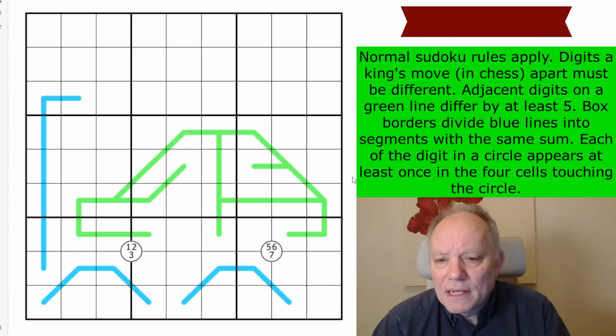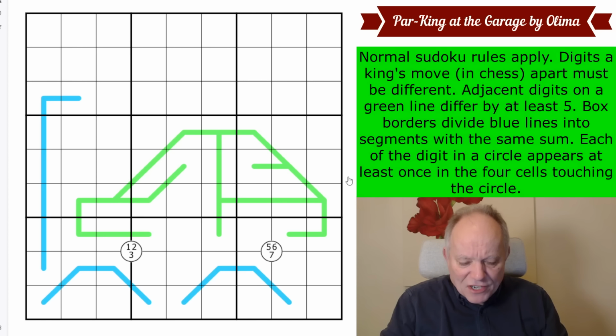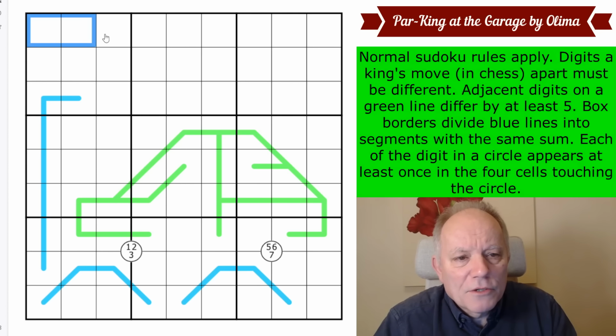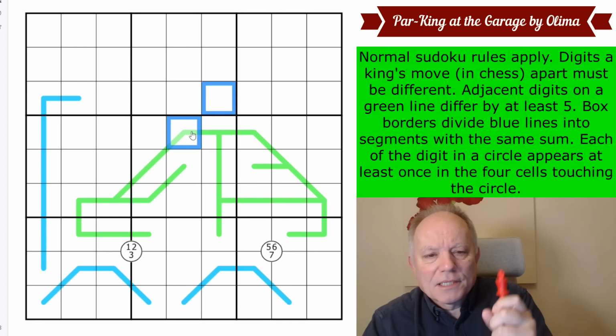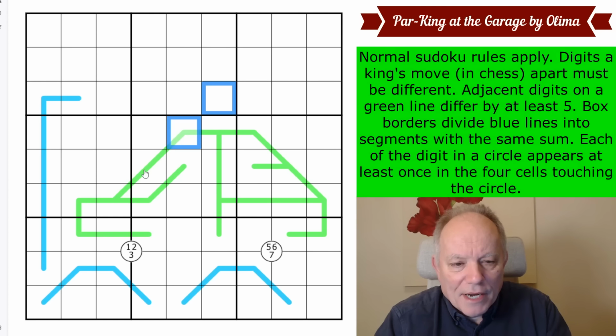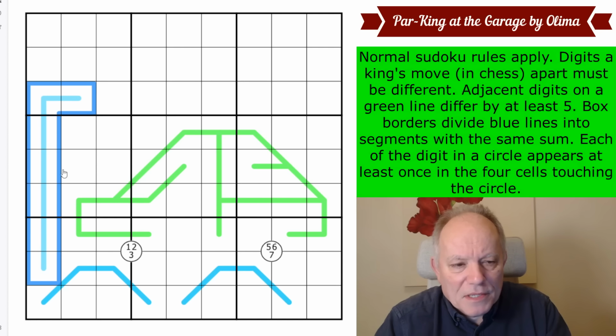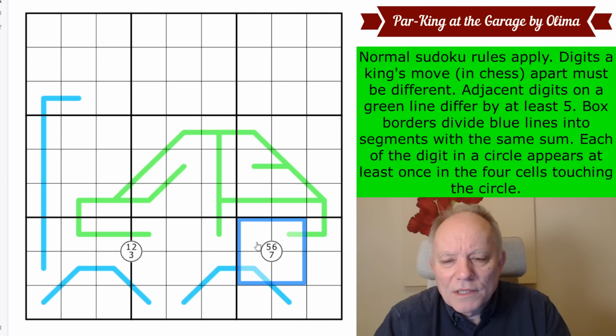The first link is to this puzzle, and I'm going to go through the rules now. The reason it is called Parking, with the emphasis on king, at the garage, is the same reason I'm fishing around in my bag to find Mr. King, who will be reminding me that as well as normal Sudoku rules applying, 1 to 9 must go in every row, column, and 3 by 3 box. In this puzzle, there is a king's move restriction. Digits that are a king's move apart, i.e. one cell apart in the grid, even diagonally, must be different. Adjacent digits on a green line, it's a German whisper, must differ by at least 5. Box borders divide blue lines into segments with the same sum, so those 3 will add up to the same as those 2 and those 2. Each of the digits in a circle appears at least once in the 4 cells touching the circle. So 5, 6, and 7 must all be in that group of cells. 1, 2, and 3 must all appear somewhere here. And those are the rules.